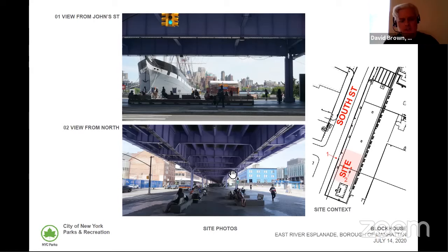This is a view looking from the south part of our site, looking north. You can see the new painted underpass of the FDR, which brings a lot of vibrancy and helps ameliorate the fact of being underneath the overpass.